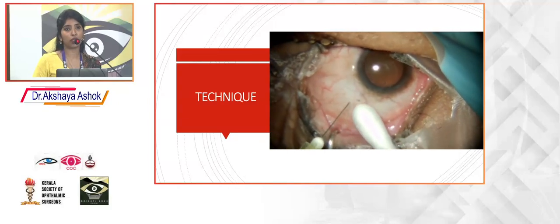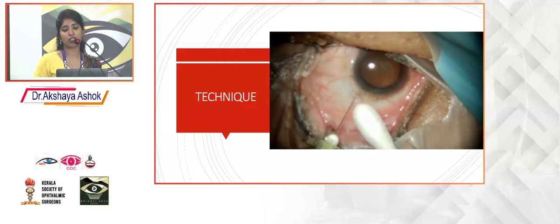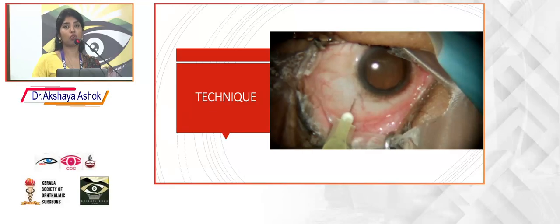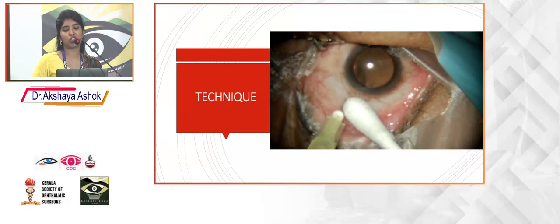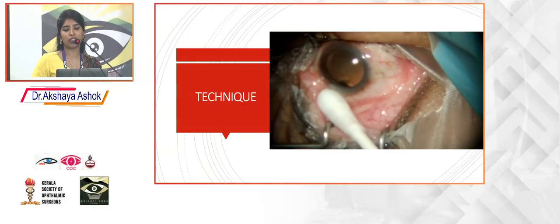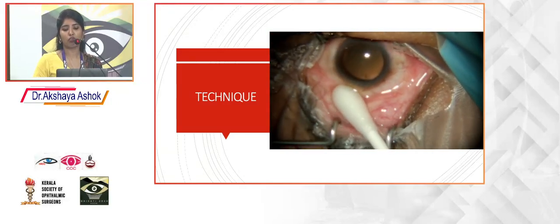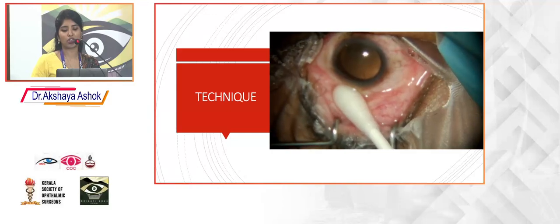And then with your dominant hand, you go perpendicular to the globe, directed to the center of the globe. It's important that you go perpendicular to the globe, because if you tilt anteriorly, there is a high chance that you touch the posterior capsule. Once you inject, you slowly withdraw the needle and immediately keep a cotton bud over the site of injection for a few seconds, and that's it. You can put a drop of topical antibiotic following the injection.